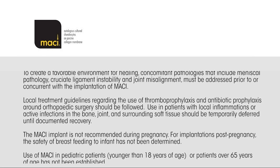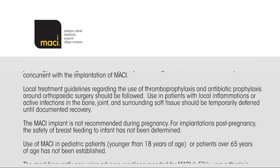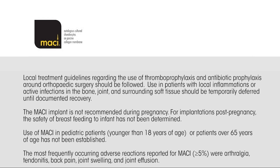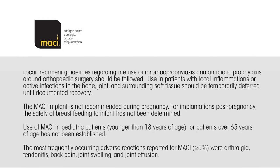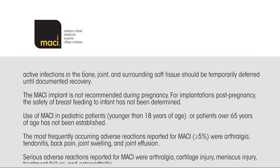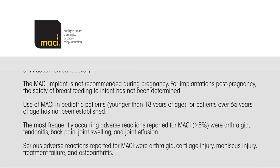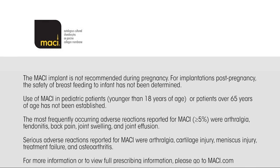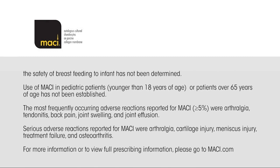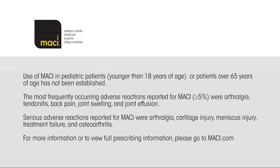Local treatment guidelines regarding the use of thromboprophylaxis and antibiotic prophylaxis around orthopedic surgery should be followed. Use in patients with local inflammations or active infections in the bone, joint, and surrounding soft tissue should be temporarily deferred until documented recovery. The MACI implant is not recommended during pregnancy. For implantations post-pregnancy, the safety of breastfeeding to infant has not been determined. Use of MACI in pediatric patients younger than 18 years of age or patients over 65 years of age has not been established.